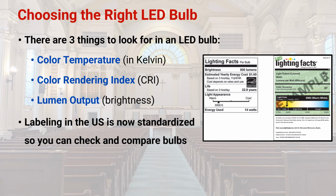So how do you choose the right LED bulb? Well, there's certain things you want to look for. People care about color, they care about brightness, and then how much wattage you're saving. So 3 things to look for: color temperature, which is listed in degrees Kelvin or K; the color rendering index or CRI, which is how accurate the color will look under that light; and then lumen output, how bright is the bulb.